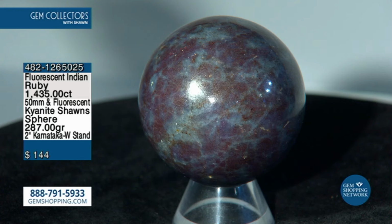$144. And so the kyanite and the corundum together, you have a lot of corundum, a lot of ruby in this. And to get this one and the other one, be the first to do that, because what a display that would make, both being a combination of ruby and kyanite together, each telling a different story with a different look.